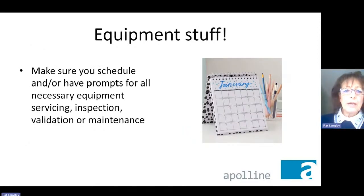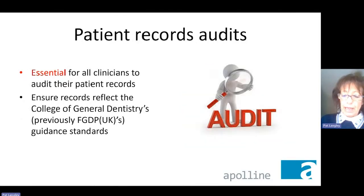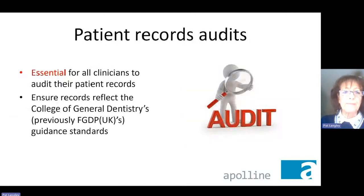So equipment stuff, make sure that you schedule and or have prompts for all your equipment servicing, maintenance, validation, and inspection. So how could you schedule those tasks? Well, you can use a paper diary. Not many people do that these days. You can use an electronic diary. Some practices use whiteboards, some with post-it notes on them. Obviously, post-it notes can fall off, but you could take them off when you've had the servicing. Or there are other methods. And what do I mean by other methods? I mean some kind of compliance system, and we'll talk about that in a minute.